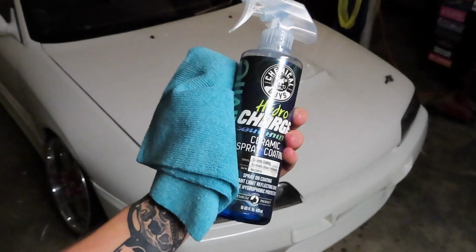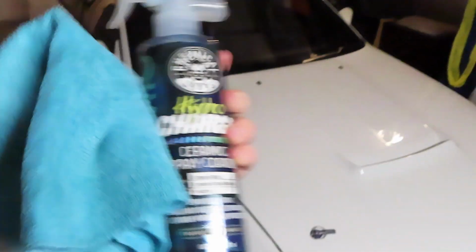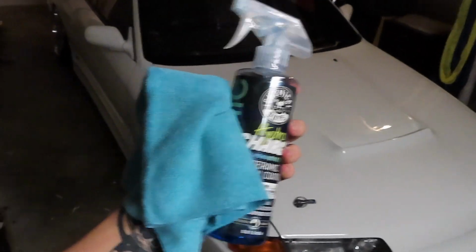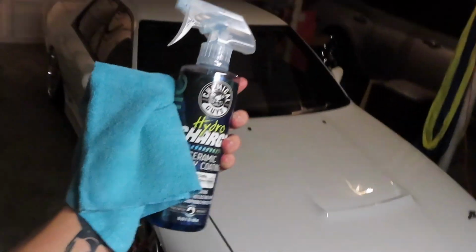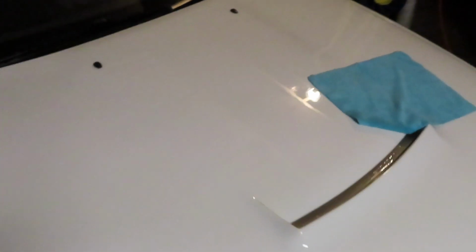Alright, so I just went around and hydrocharged the entire car. I'm just waiting on the last piece, the bumper, to dry. What you do with this stuff is you apply it, you let it just sit 1 to 2 minutes, and then after that you got a nice clean fresh rag, microfiber, and you buff it off. We're getting ready to do the windshield, and we'll show that right now, but this provides a layer of protection above the wax. As you guys can see, this thing is crazy clean.